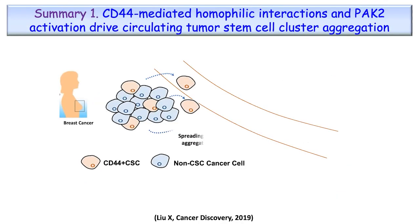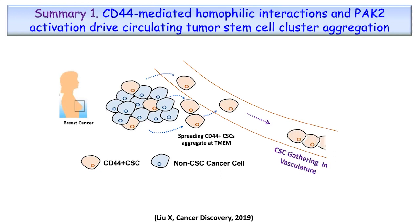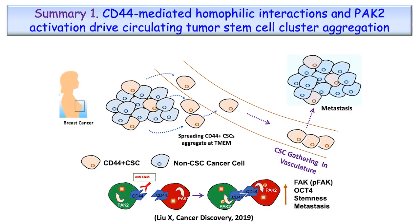I'll skip the summary because this is similar to the other proteins, or you have seen that in the beginning.